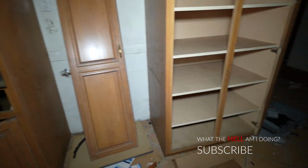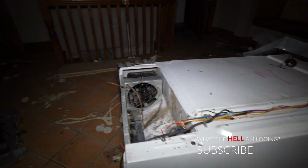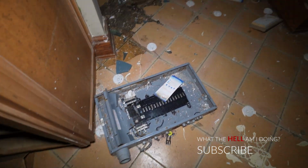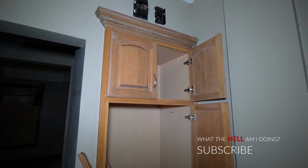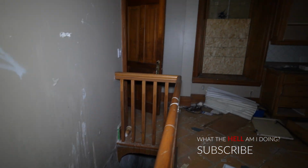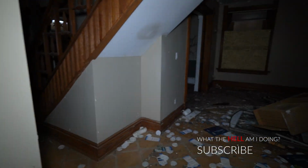Obviously, the fridge sat here and now lays face down here. Actually, there's two fridges here. I'm just realizing. Unfortunately, we're not going to be able to check either one of them. So that's the electrical panel somebody ripped off the wall. Over here, we got more storage. It's a very big kitchen. Lots of storage. And that's another pathway downstairs. So we'll check downstairs last, obviously. But yeah, very cool, large kitchen. I love it. All right, let's head out to the front hall here.